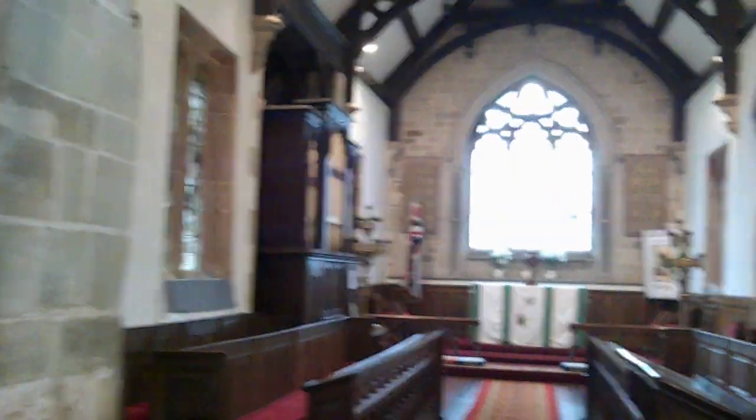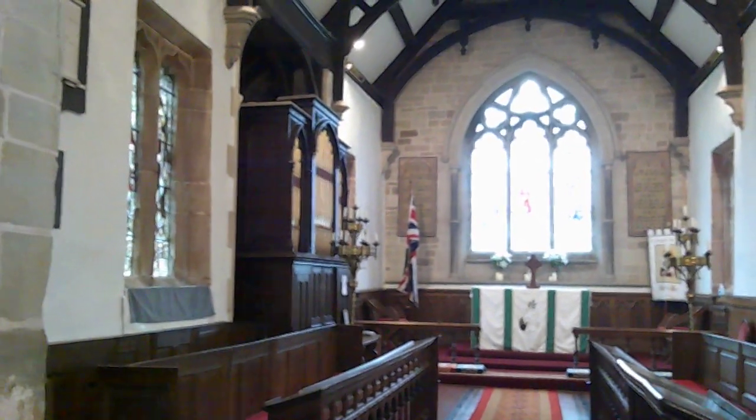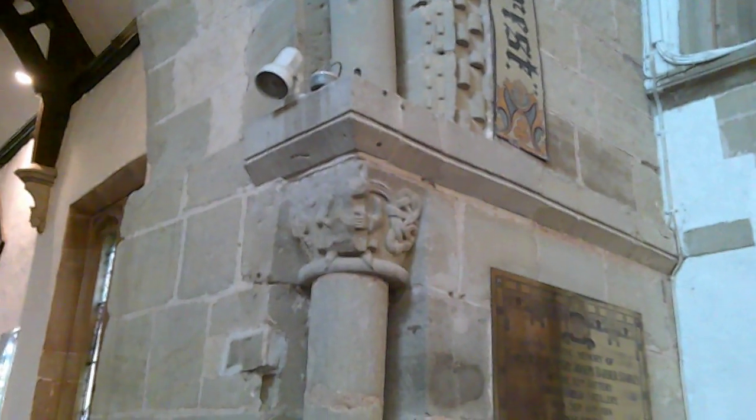The organ is by George Holditch. George Holditch is one of the great organ builders of the 19th century. You can just see their defaced Norman capital with a little man on it.